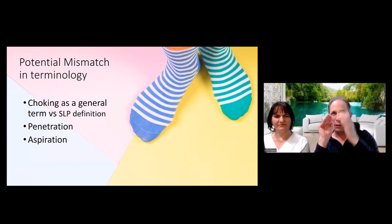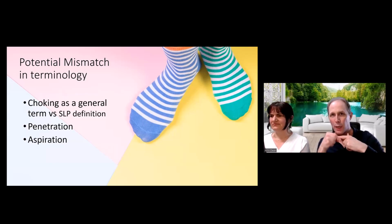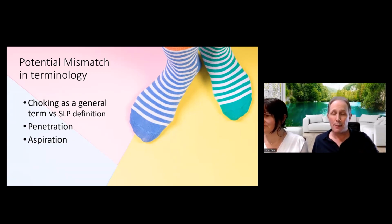But if for some reason a little bit of that food gets past that epiglottis, or maybe the epiglottis doesn't come all the way down, and now you have a little bit of food in the area above your airway, now we have a situation where it can penetrate, it can get into the areas above the airway. And then if it gets into the airway itself, that's aspiration. So it's just gradients of the same thing.